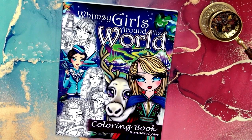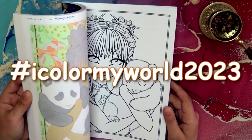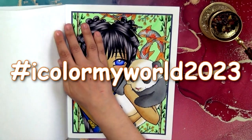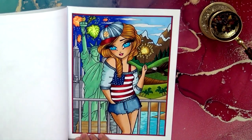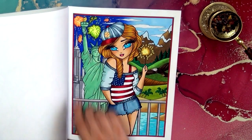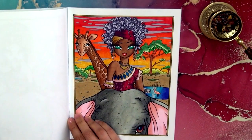I did a lot of body colors with Jenny's pages in this book. So, yet another perfect book for my hashtag, I Color My World 2023. This was the body color with Jenny's pages, the Chinese girl. I also did this American Beauty. I used some paint markers on the fireworks here to highlight the sparks. That's the only difference from the other pages that I did. That was the first body color we did.